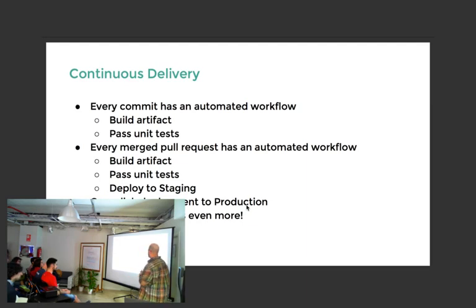Okay? And if we want to ship to production, we just have one click button, we press it and it deploys. Basically, we are ready to deploy at any moment. Okay? And if something fails, we can always roll back. Okay? So with this, of course, efficiency increased a lot more.